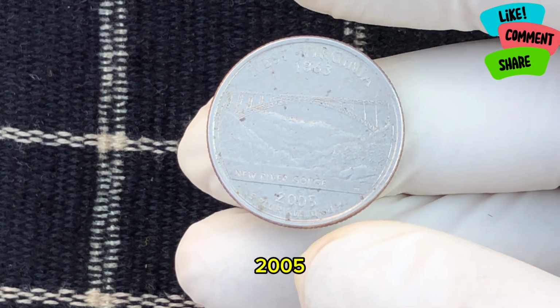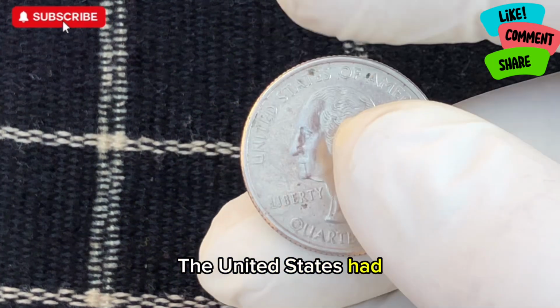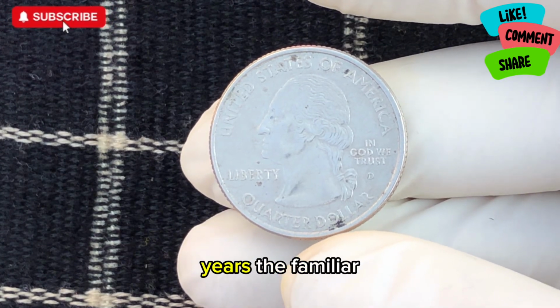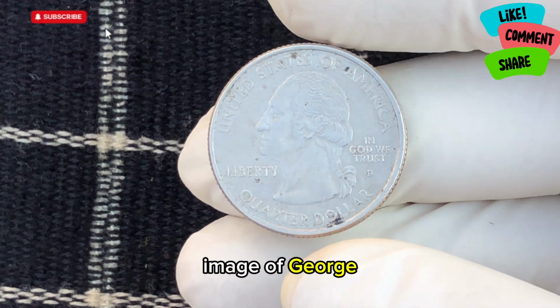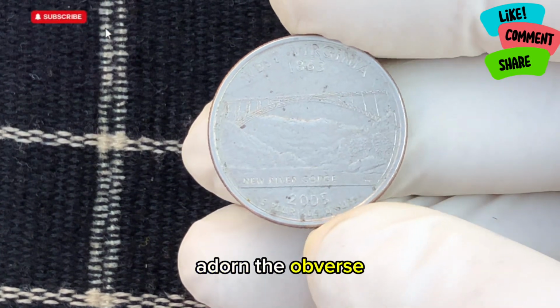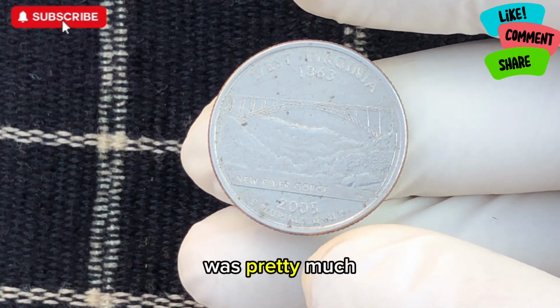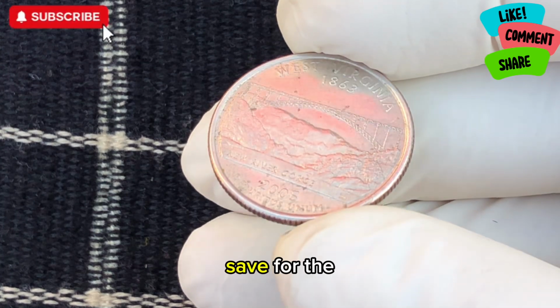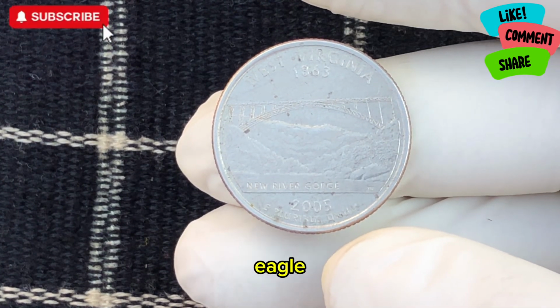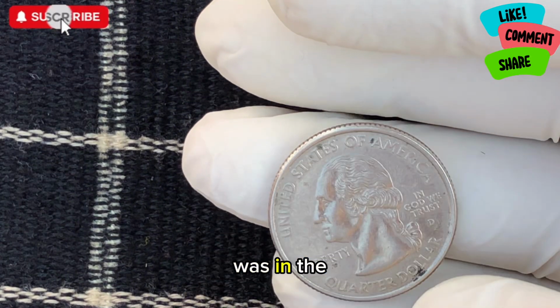It's the year 2005. The United States had been using the same designs on its quarters for nearly 70 years. The familiar image of George Washington, the first president of the United States, adorned the obverse, while the reverse of the coin was pretty much a blank canvas, save for the words E pluribus unum and a small design depicting an eagle. However, a change was in the air.